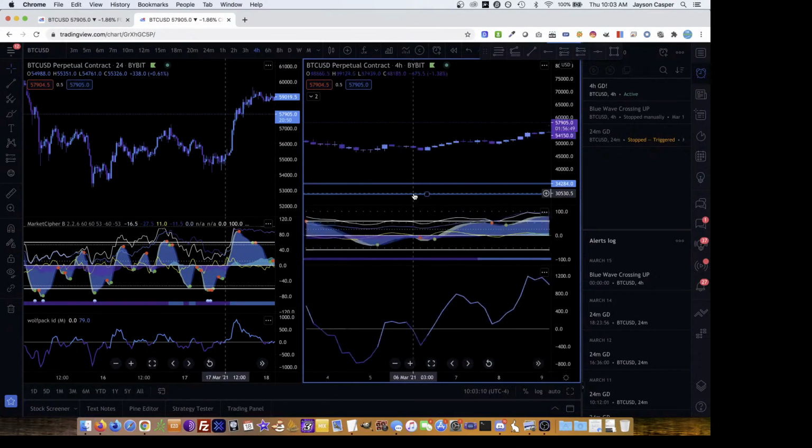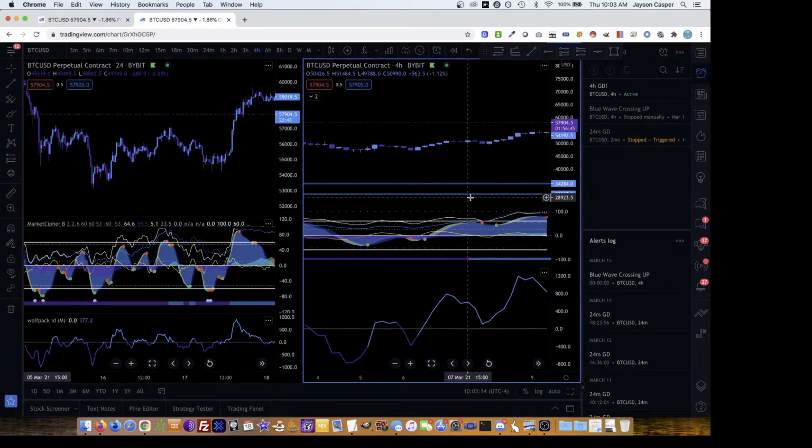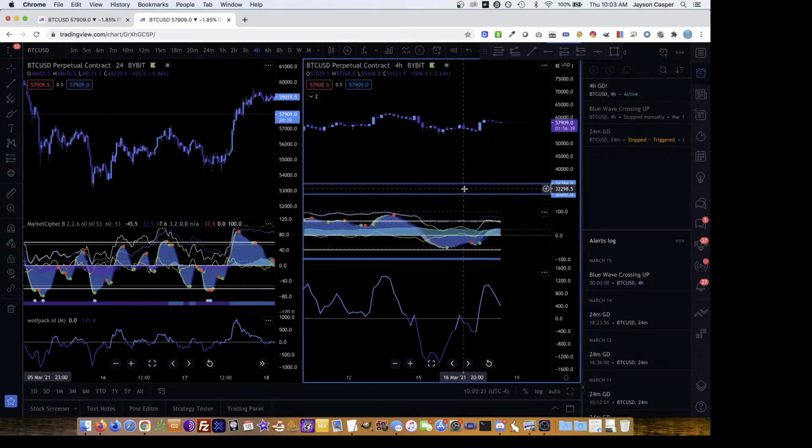Recently, when we had all this dumpage happening, there were no opportunities to really enter a trade because Wolfpack ID, we were not getting all our confirmations. So what you need to do is be patient and understand that the trades will come. You cannot force them onto the chart. They will come if you are patient.